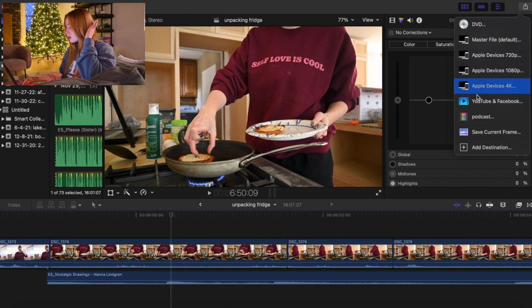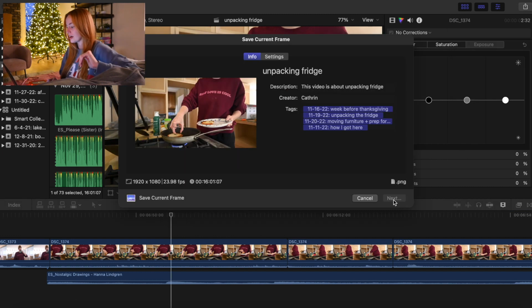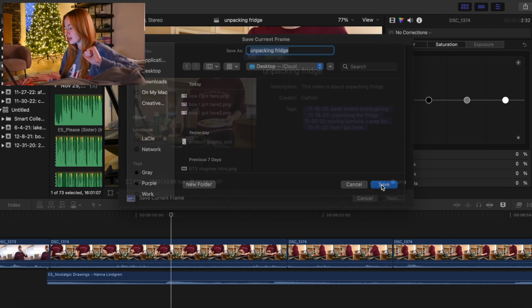Okay, so I'm just going to go up here and export, save current frame. What I used to do is I would honestly just take screen captures. Yeah, it honestly created not the best quality of an image. So over on the side here, this is how you can export within Final Cut. You can actually add a destination down here, and that's how I added this save current frame. Unpacking fridge is the name of the file, so I'm just going to go next. And then I actually saved this to my desktop. I don't think I have anything under that name. Okay, cool. So that's one example.